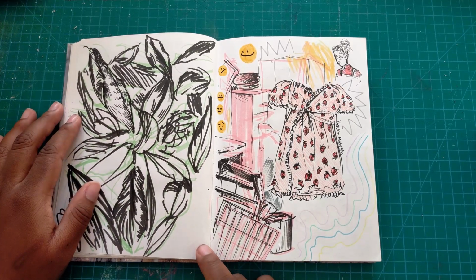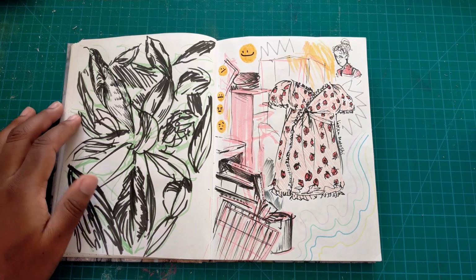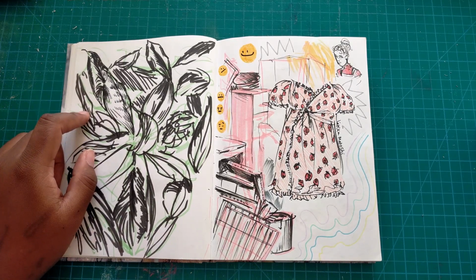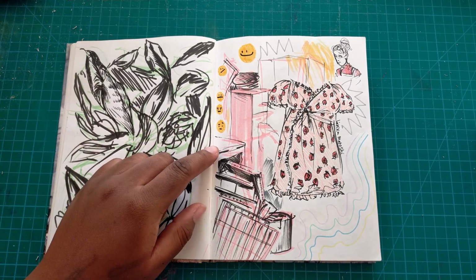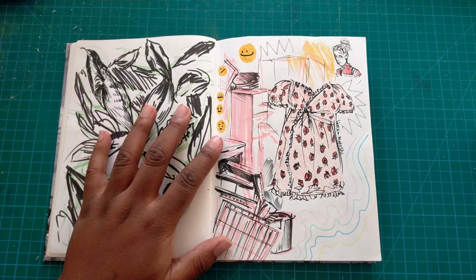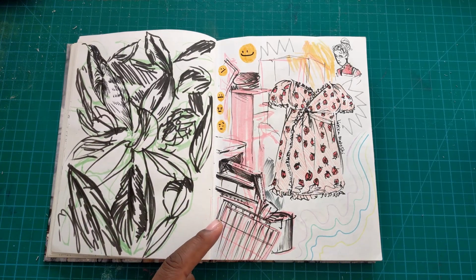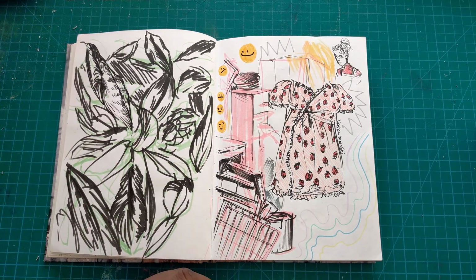I didn't like it. I was like, this needs something. So I came back in black brush pen and I liked it a whole lot more. I have so many photographs on my computer, so I just went onto it and started drawing from the photographs.